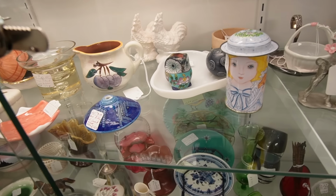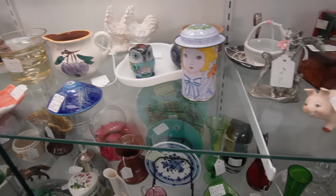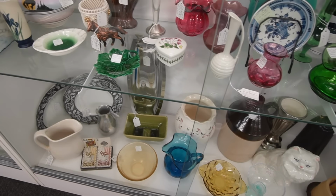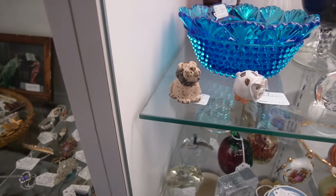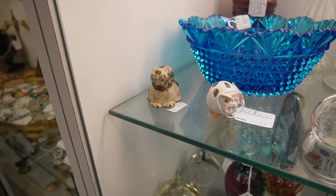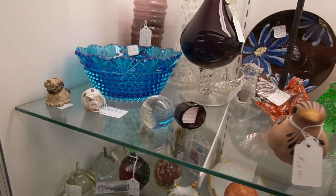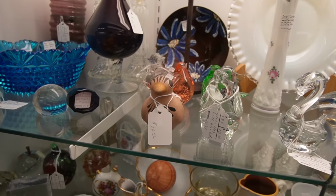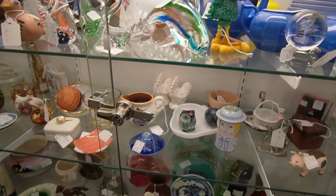That little cloisonne owl in there is only $13. I feel like we need to get him out of there for $13. Don't really see much else in there, but these figurines are cute. They're $4 each. We have a little lion and a pig. $4 each. I might grab those as well. The birds are great. They're only $10 each, but I've got so much stuff at this point that I'm being a little bit more selective.